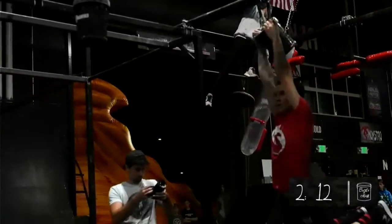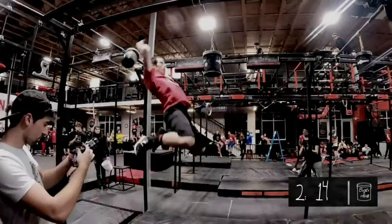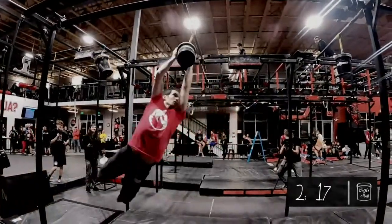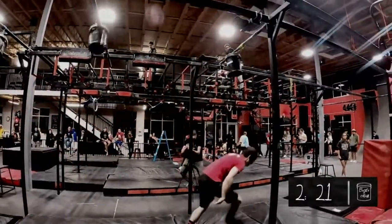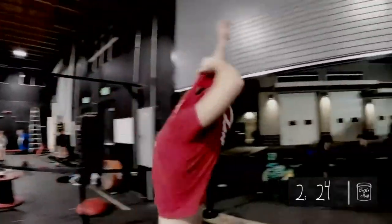Leaping onto the first bucket. Back and forth we go. Up onto the second one. Hold tight. It's a little off angle. He's got to steady himself. It's a bigger throw. We're not quite able to get it. That's okay. He's going to cut that corner.